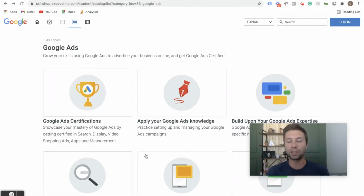So the first question that is on a lot of people's minds is, is the Google Ads certification actually really free? And the answer to that question is yes, it's 100% free. All the training material is free. The actual certification itself is free. So you don't have to worry about paying a dime.